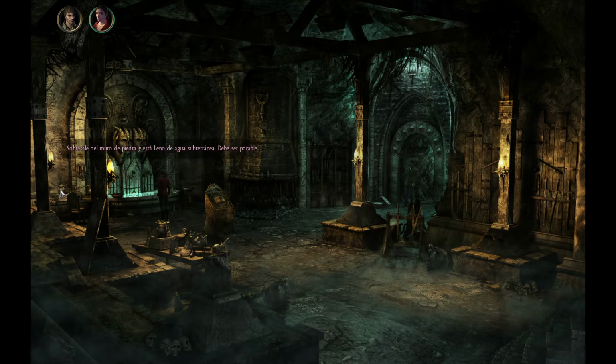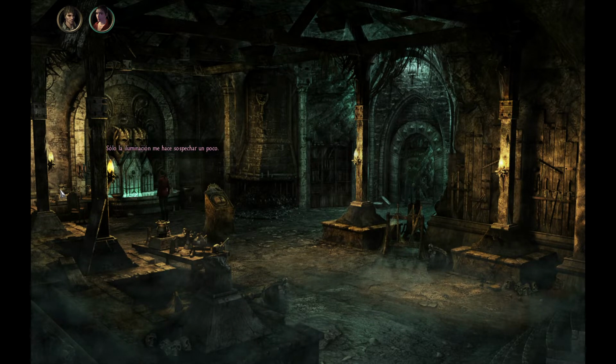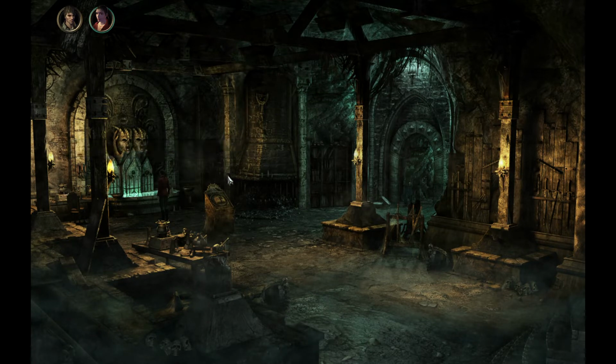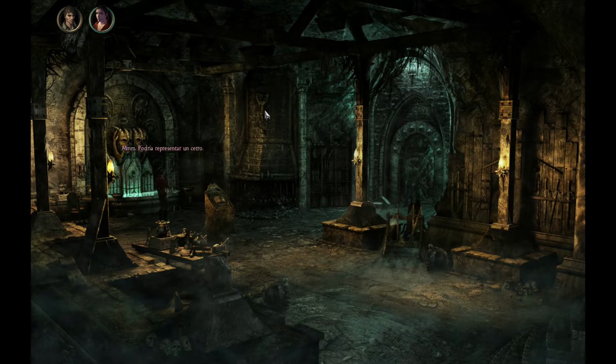Hacked out the stone wall and filled with groundwater. Ought to be drinkable. Only the lighting makes me a little suspicious. Even more cupels and serpentines. This is where Mordred mixed his recipes. Could represent a scepter.